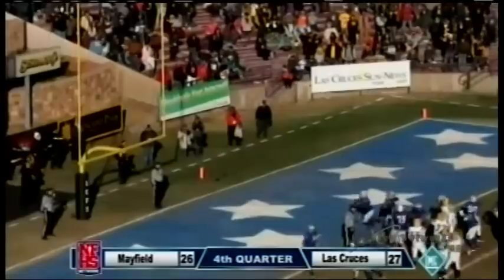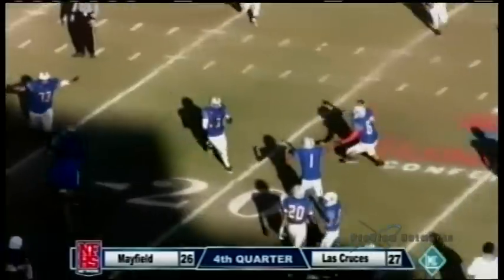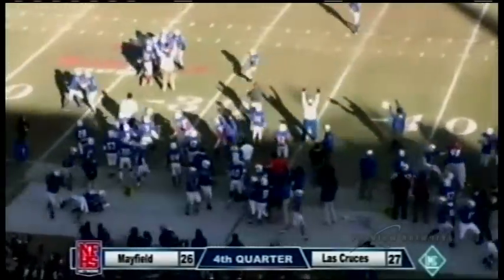Good. It's blocked by Jalen Bishop. Jalen Bishop came from the edge and he blocked the PAT. So the Bulldogs still lead it by one as the Bulldogs side on the western side of the stadium explodes. Now you're looking at an onside kick situation.